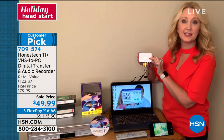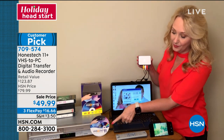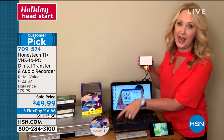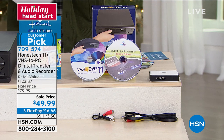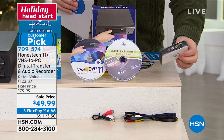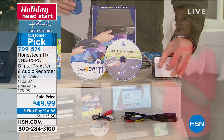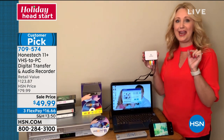So simple and easy. It's this little tiny box. This is what it is. So you're getting that really, really easy to use software program that has a lot of features. All you do is pop that into your PC, or you can download it if you don't have an optical drive. It's very simple either way. Then you take the box, the one that I have in my hand. It's less than a deck of cards.